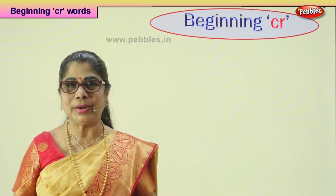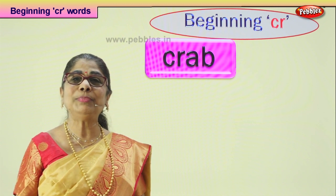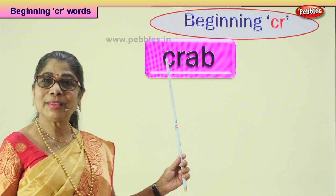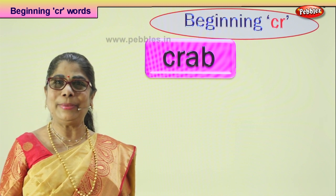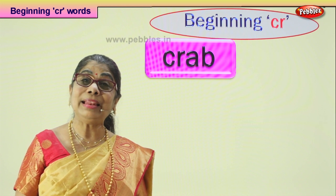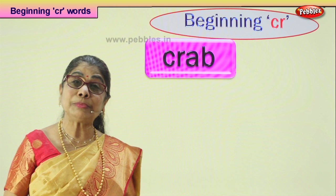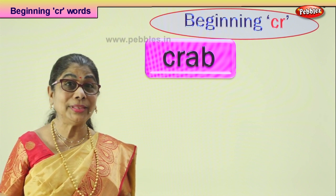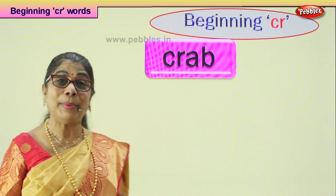Let's look at our first word. You must learn to read it at one look. You must be able to read it. Crab. What is that? Crab. What is a crab, children? It's a little animal in the water. It's a sea animal. You find baby crabs, small crabs, anywhere about, wherever there is water. You go to the sea to play, you will find little crabs crawling about.